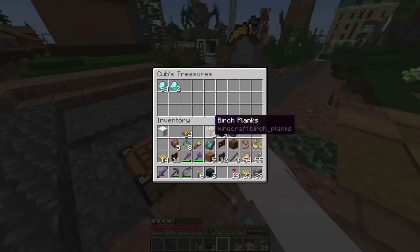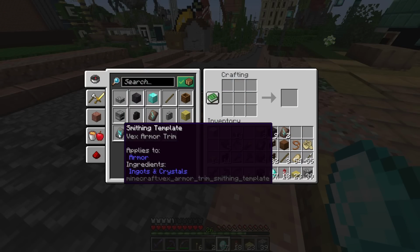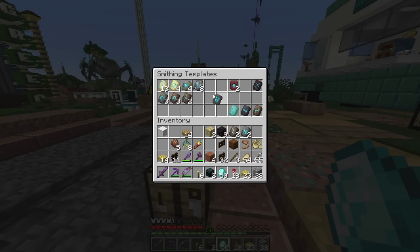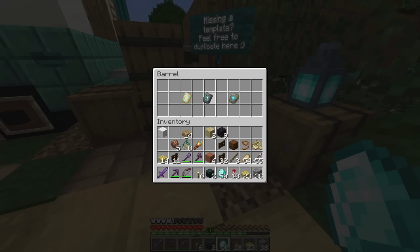We should, once we get diamonds on us, be able to, yep, make the Razor. There we go. And the Vex. There we go. Sweet. So those are two we do not have yet. Let's just move these all up. Move these over here. Move this over here. Very good. Okay, so let's put these back. One in here. One in here.